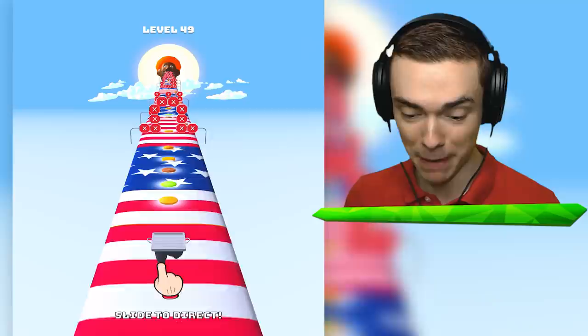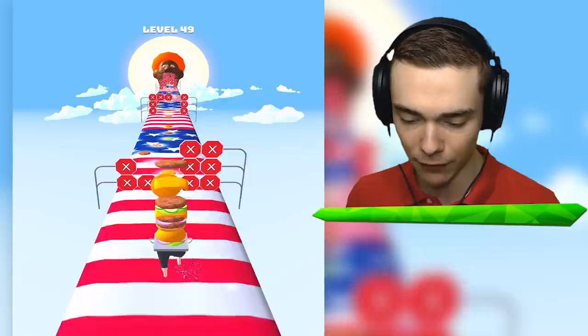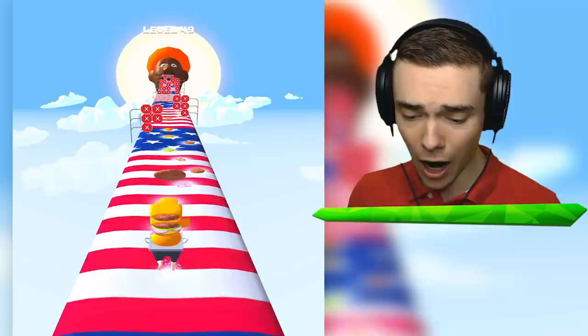This is the burger run, which is impossible to do perfectly because look at this. There's no way you can dodge that, right? Oh my goodness, I lost so much of my burger. I lost my burger. I can't believe it. But I do have to say, I think it's kind of cool that we are building a burger on an America. Oh my goodness, I lost everything. Oh no, you know what, guys? We gotta redo this one real quick.